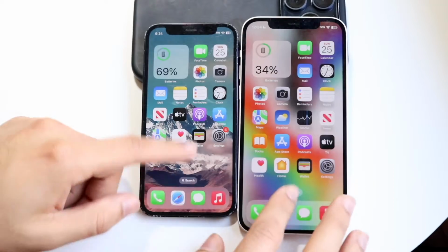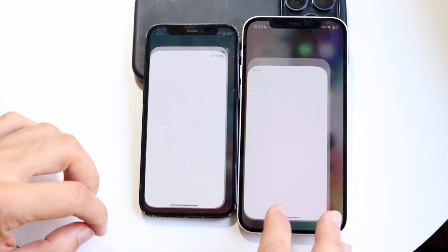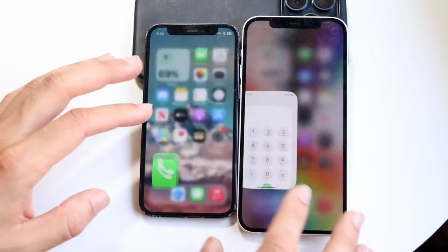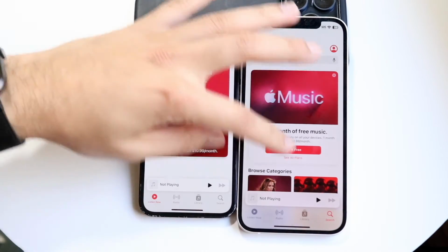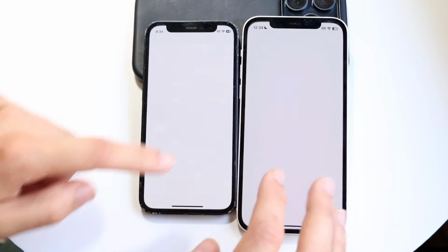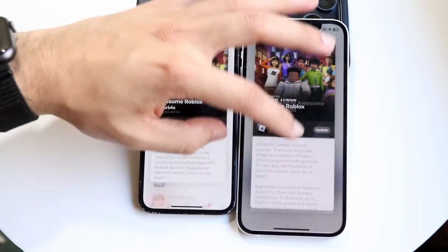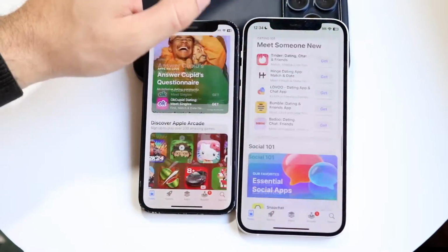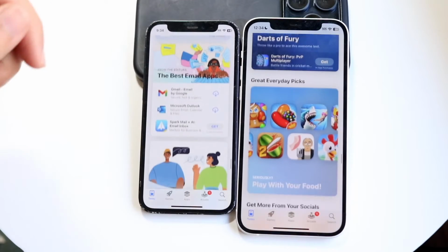Okay, there we go. All the apps are cut out in the background, so let us get into it. Phone calls 3, 2, 1. Okay, 2 different panels. Music 3, 2, 1. Okay, I think the iPhone 12 may have been a little bit faster there. So I'm going to get into their app stores 3, 2, 1. And you can kind of see here, not really that crazy big of a difference happening out of this one. Let's go kind of scroll through. Let's see if there's any big differences here. And almost more or less the exact same thing.